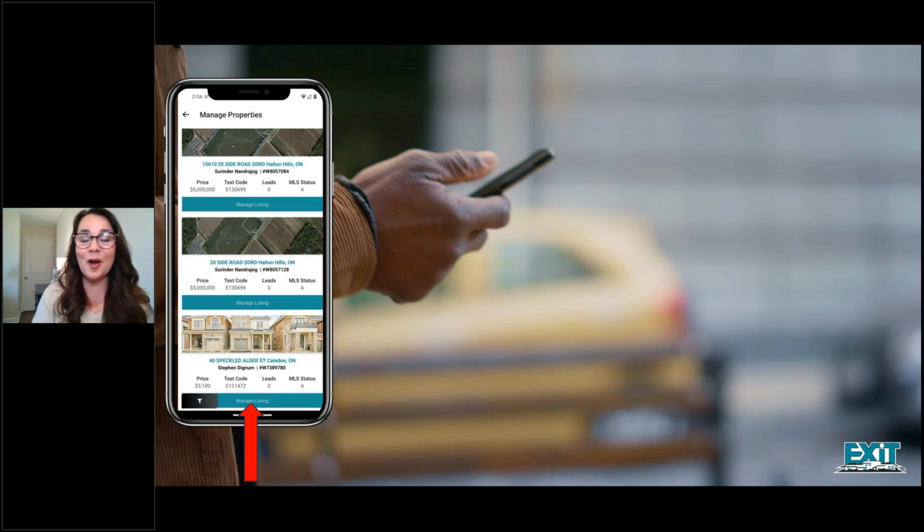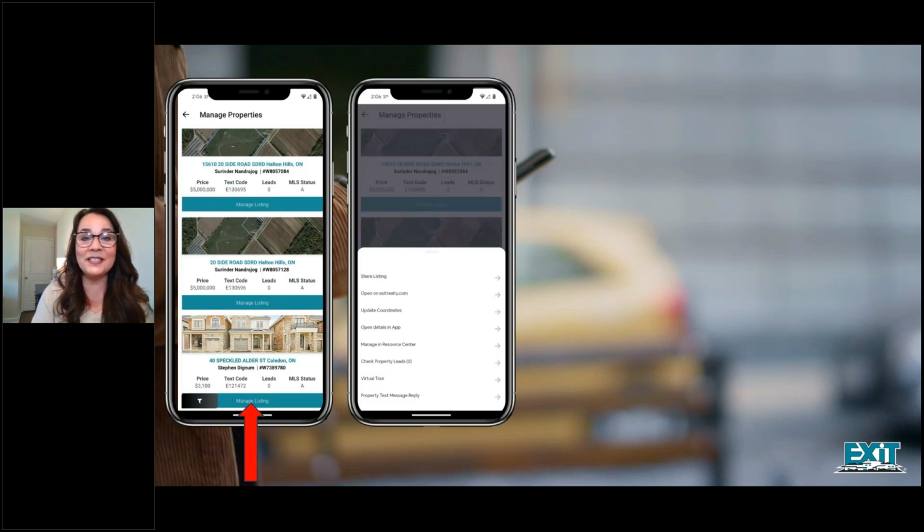You can go to your properties and then you can click on Manage Listing. When you select Manage Listing, one of my favorite things to do is you can select Share Listing. And as you can see, it gives you other options. You can open it on how it looks on exitrealty.com. You can update the coordinates. So if the pin isn't correct, you can update the pin location, open up the details in the app. You can manage in the Resource Center and more.